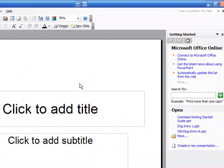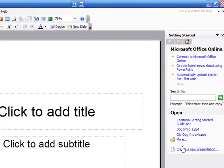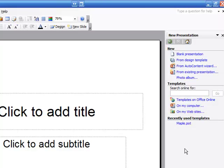Well, over here on the right hand side we have a task list. And if you want to create a new presentation, you can come right down here on the bottom and click on this. When this comes up, you are going to have some options. And what I want to suggest to you is, again, because giving a presentation is a skill that not all of us possess, you want to have as many tools available to you, and PowerPoint gives you those tools. So there's an option right here that's called From Auto Content Wizard.